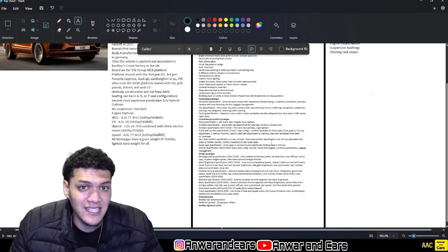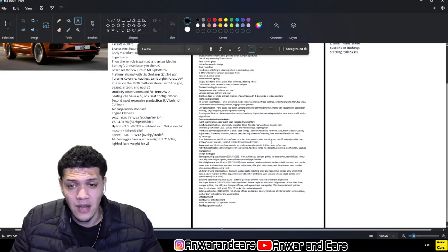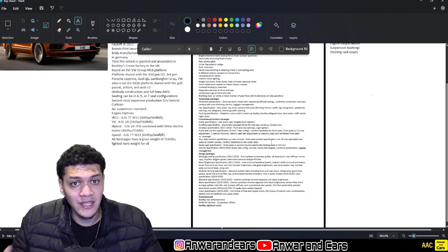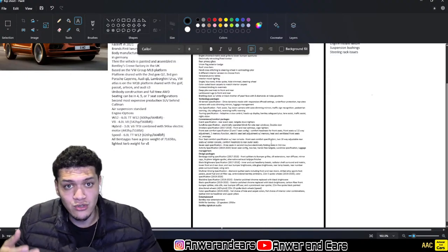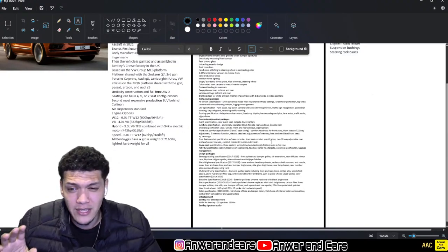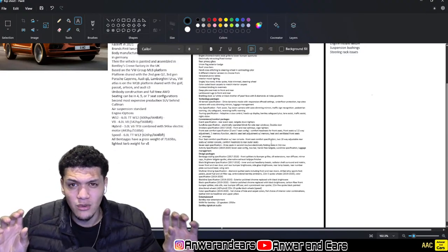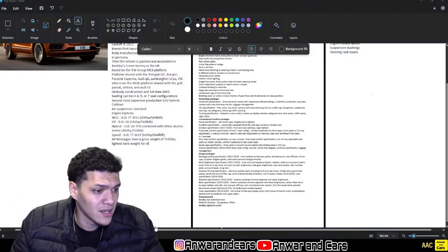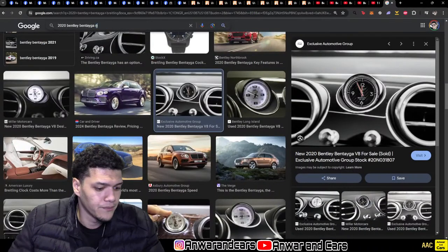The first one we have is the event specification, which is interesting. I really have not seen this option on any other car, but it is the event specification that includes rear event seats and tailgate down lighters. I'm not sure what the tailgate down lighters are, maybe reflectors. But what the rear event seat is, actually, I'll just show you guys. That's way easier to show.